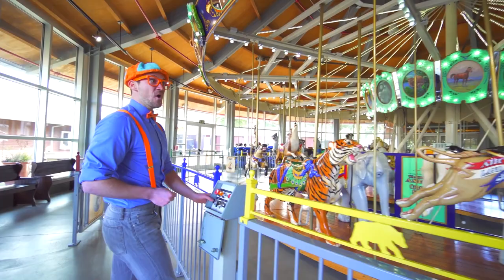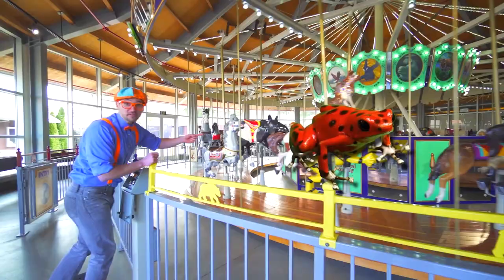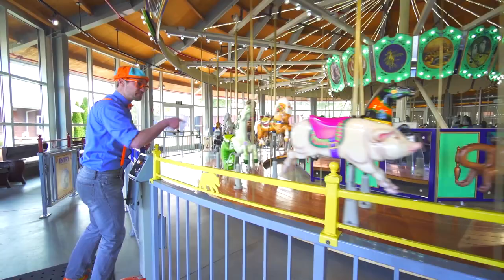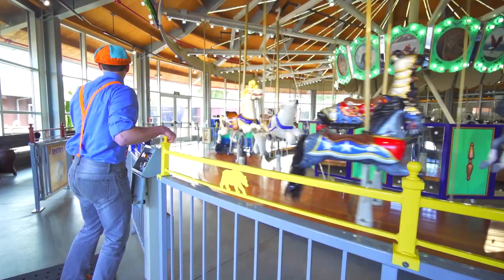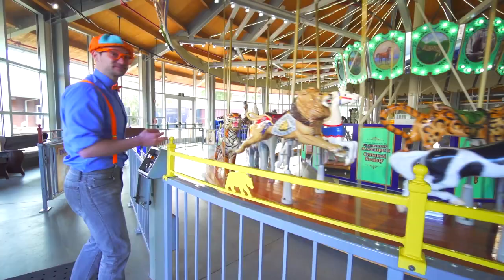Whoa! Look at all these animals! Yeah! A horse! A poison dart frog! Some more horses! Oh! A polar bear! We saw one of those today! A zebra! Did you see the zebra? Oh! A pig! Ooh! Tiger! Ooh! An anteater! Okay, now I think it's time for us to ride the carousel. Come on! But first we need to pick our favorite animal.